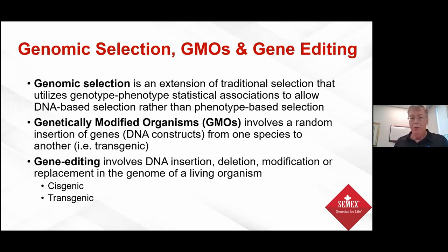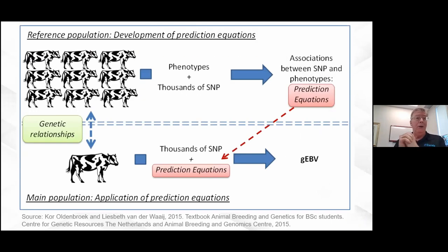So just another comment about, or a further explanation about genomic selection and the way it works. You'll see at the top, there's a reference population.